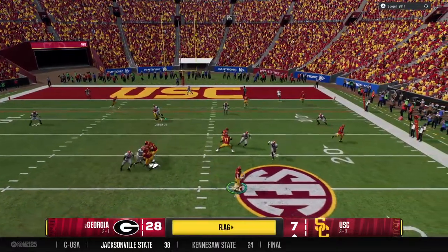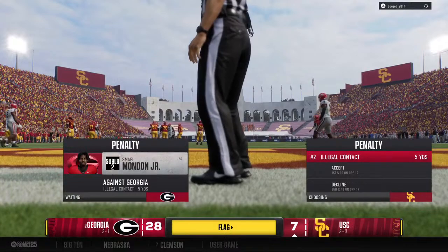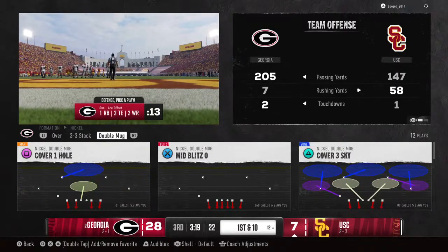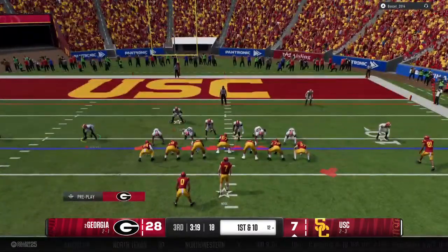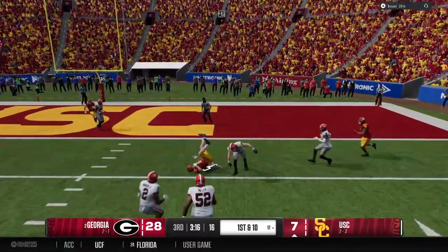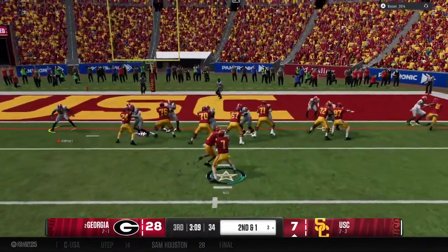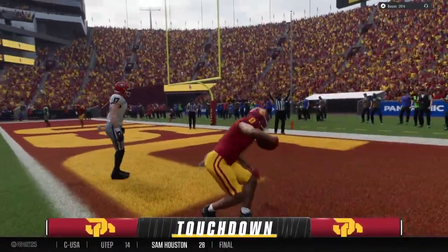Trying to cap this drive with the pass. The flag flies in as this one falls incomplete. We'll see who it's on. So the decision has been made, and the coach will take the penalty. Offense set on first down. Looking for a man. It's Moss. He caught it. Crisp execution in the passing game, and they've got it down to the 3. Going to work on second down in the red zone. And he takes it in for the score. Touchdown, USC.